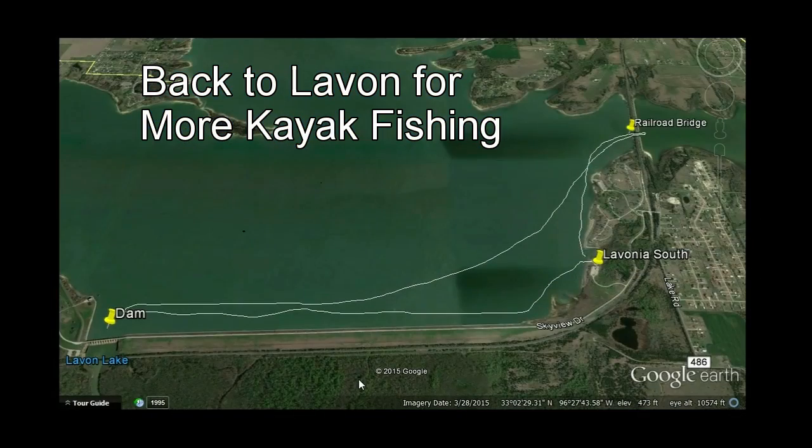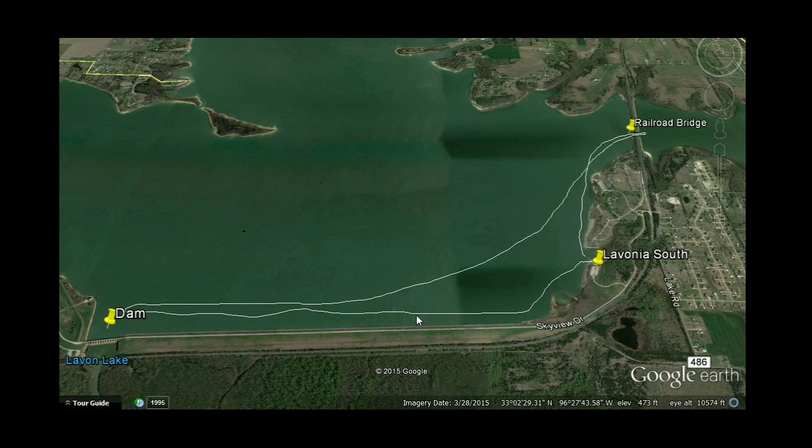All right, here's a rundown of the kayak fishing trip we took today at Lake Lavon. We started out this morning at Livonia South, launched at the free boat ramp right over here, and started working this area just off the boat ramp and headed to the dam, which is heading down this area here on the south. And then we just followed the dam face until we got to the actual dam itself right here.